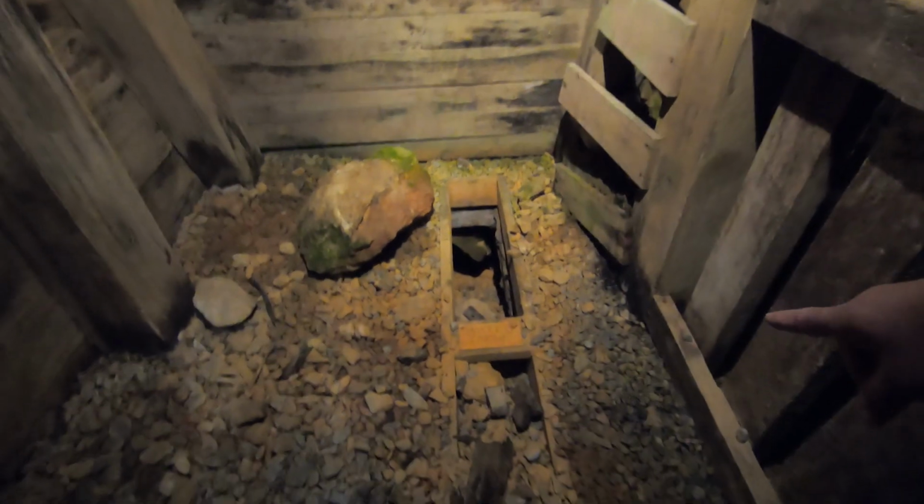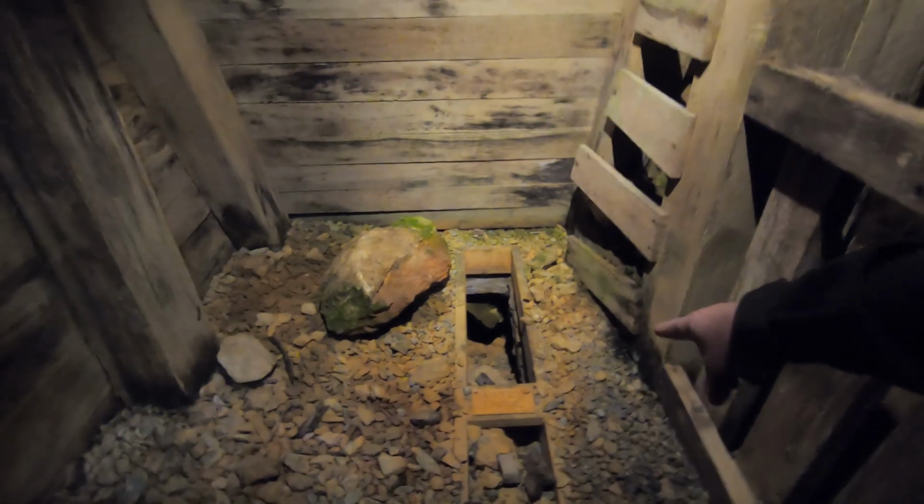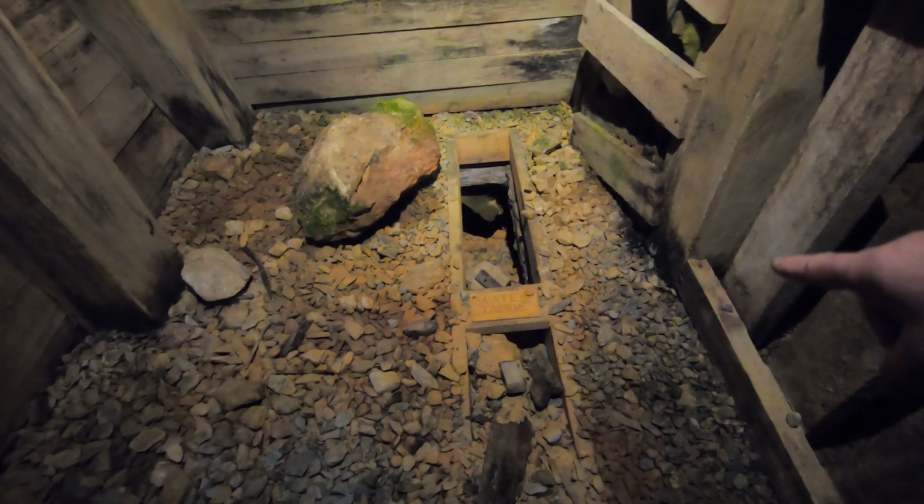The shaft's been filled in. Well, look at this. See where it comes? Oh, but look at the sign, too. Water table. That was a big problem, I can assure you. Coming in here. And this is vein number 4 linker.